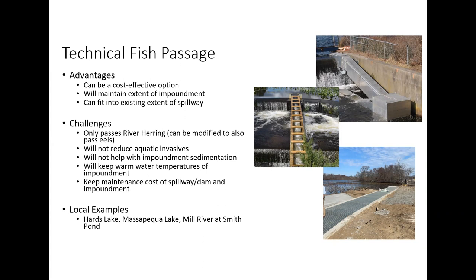Some of the local examples of where these have been implemented: the top picture there is up at Hards Lake on the Carmans River. The middle one there is a ladder at Massapequa Lake on the Massapequa Creek. And then the last one here is a brand new one at Mill River at Smith Pond. So that's definitely a new and exciting project.